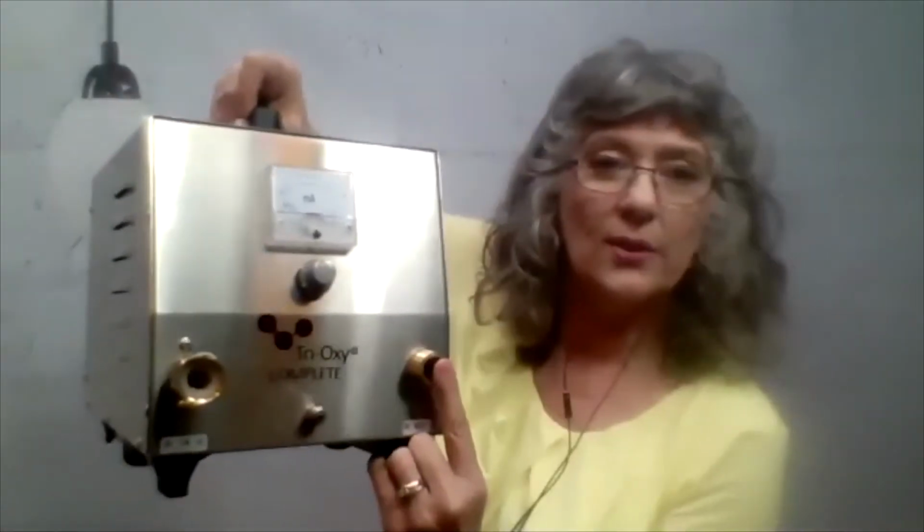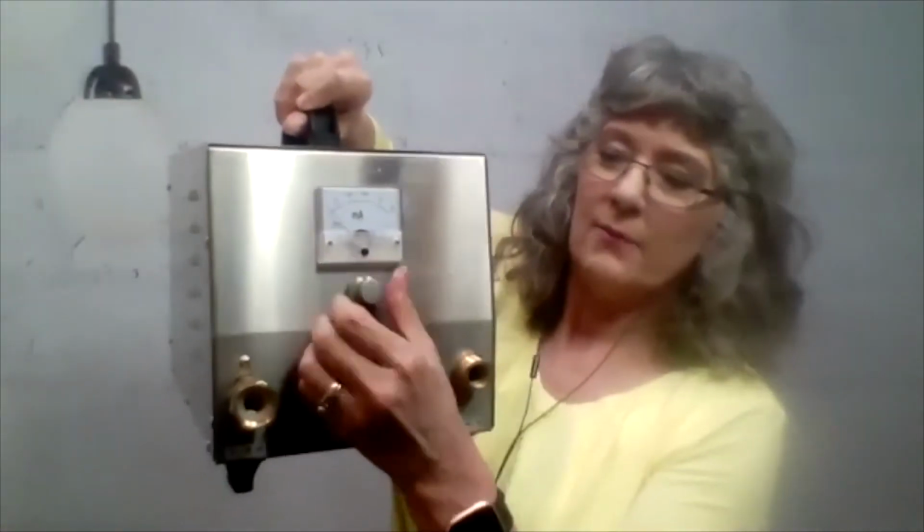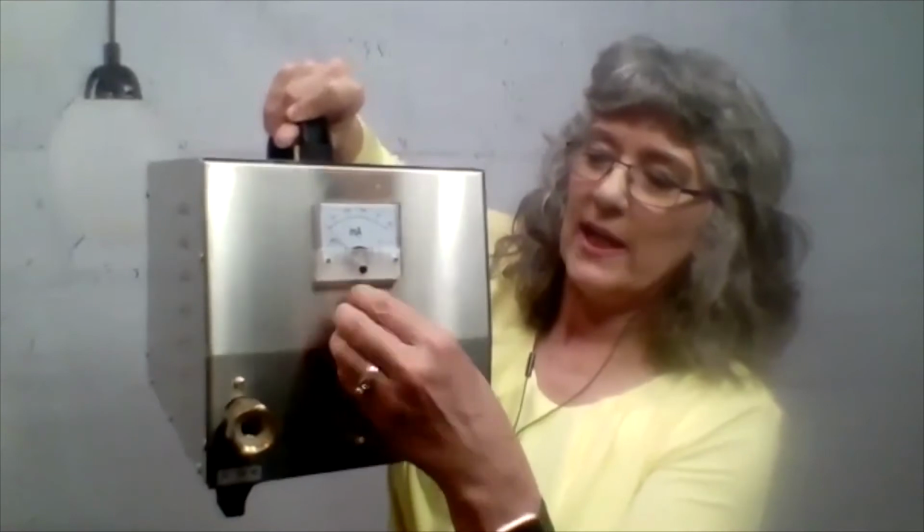A garden hose in and a garden hose out, or like a sprayer. And then it's got an adjustment knob with 10 revolutions of turning. So you can go from no ozone to a maximum of 5 grams per hour ozone.